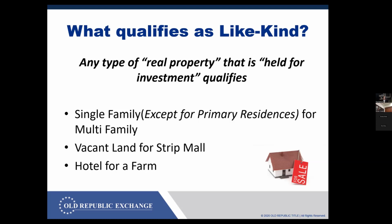You do not need to exchange an apartment building for an apartment building or a residential property for a residential property. Again, very broad and liberal term, essentially any type of real property held for investment purposes qualifies. And also, any property in the United States qualifies as like kind. Unfortunately, you cannot exchange a property in a foreign country for another property in the United States. Again, like kind is United States to United States.